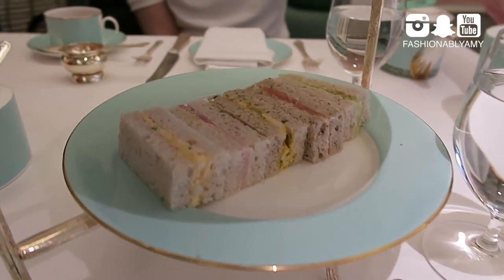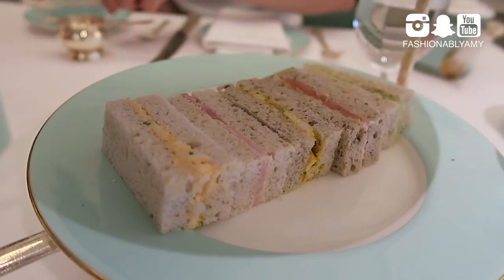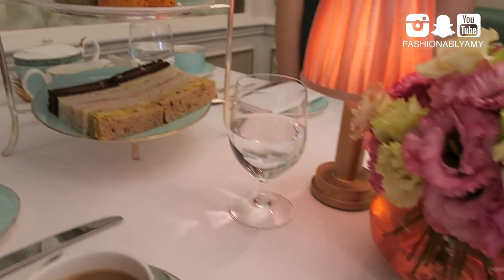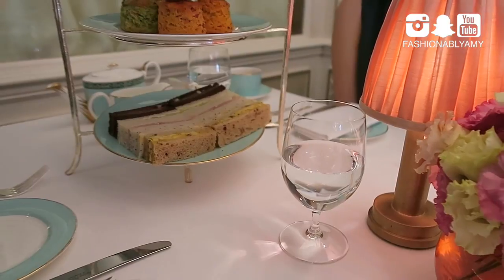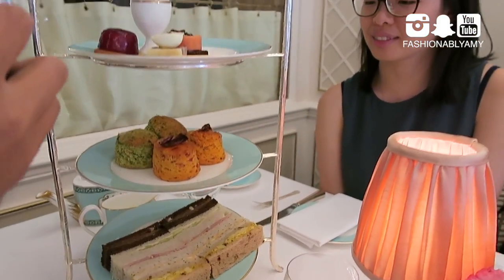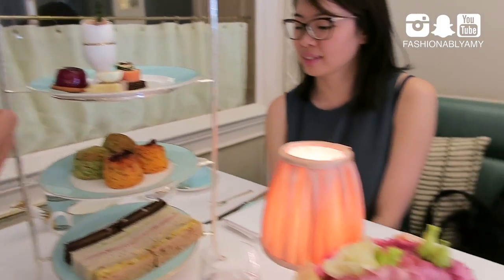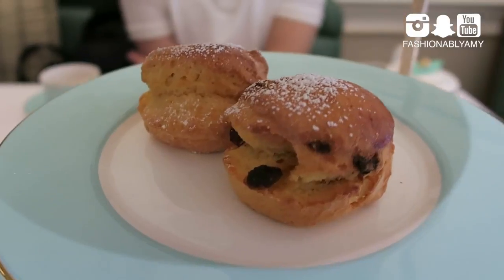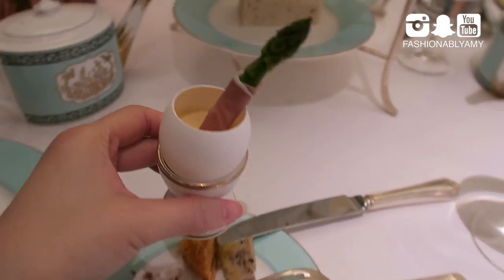So the bottom sandwiches are the same as the savory afternoon tea. But mine has gluten-free bread and they have different types of scones. Whereas I get these. I actually don't quite like that.